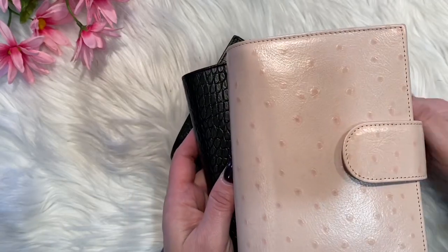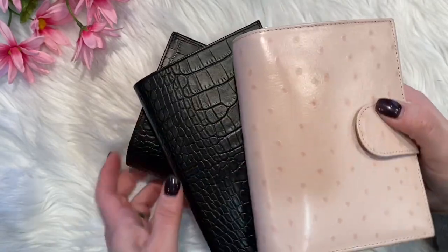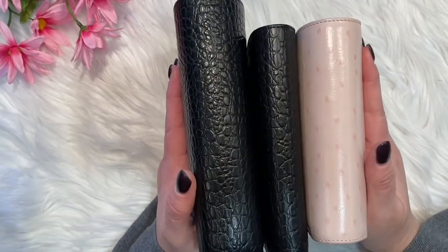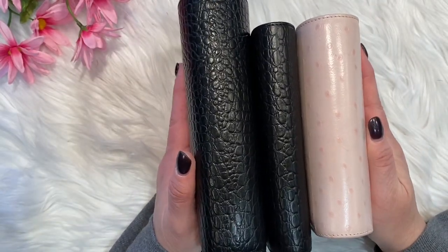And I'm still, as you can probably tell, a little bit confused, but I love all three of the planners I have right now, and I feel grateful that I have them. So I want to make the best use of them.